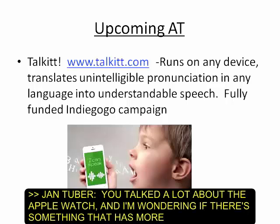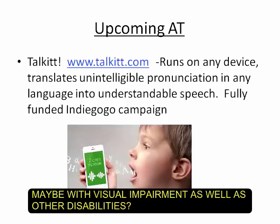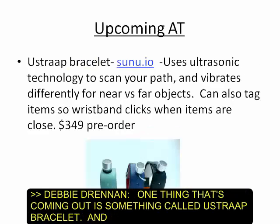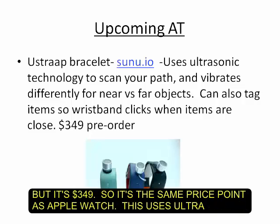Okay. You've talked a lot about the Apple Watch, Debbie, and I'm wondering, is there something that might have more functionality, be less expensive? Well, forget the Apple Watch. That could also help with visual impairments as well as other disabilities. Well, one thing that's coming out is something called the U-strap bracelet. Okay, and this does not need to get paired with a phone, so you don't need a smartphone or anything like that. It is $349, so it is the same price point as an Apple Watch, sorry.